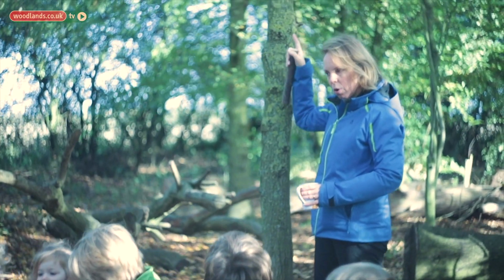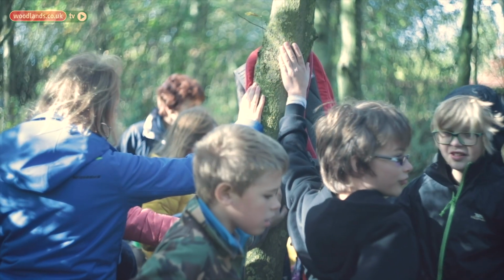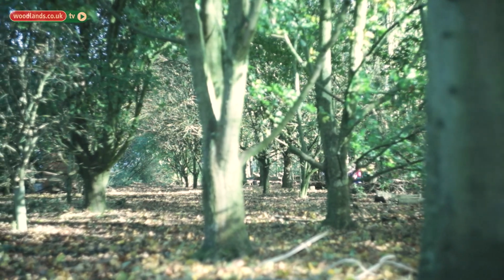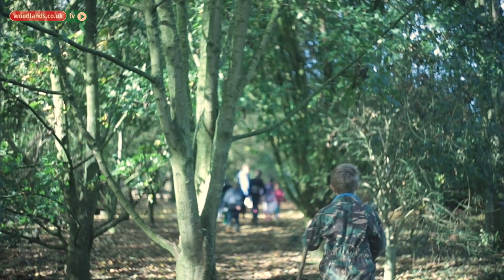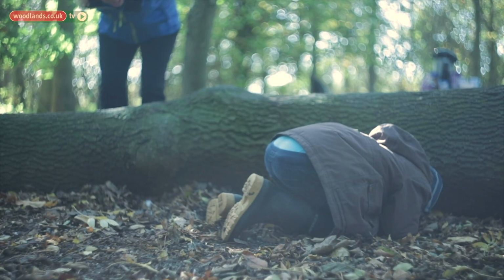Charlotte's Wood is all about connecting people with nature. That's my thing. I like to start off with a walk around the woodland, and my little woodland has got quite a nice defined path, and the purpose of doing that is about getting that transition from not being in the woodland to being in the woodland.